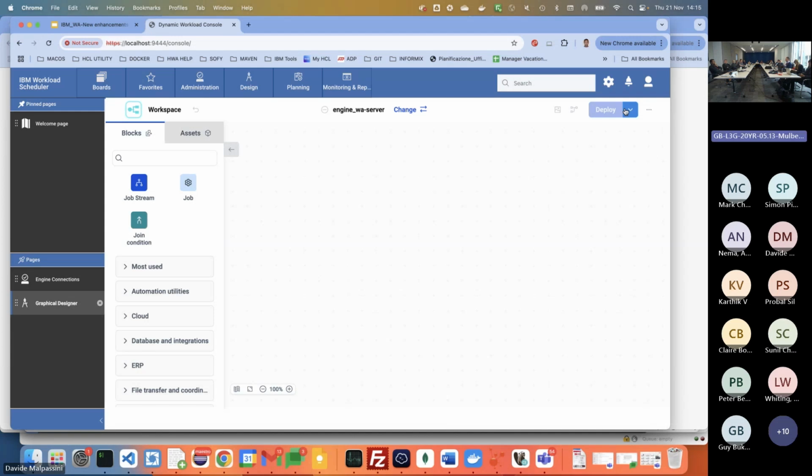We didn't make it in time. Okay. Easy plan, okay? So it's one of the things that we have to ship, okay? But below the deploy, there should also be the run. So you can submit directly the workspace inside the plan. That is quite the same thing as submitting a folder.